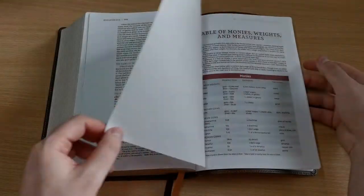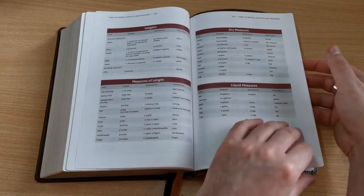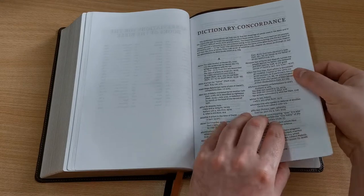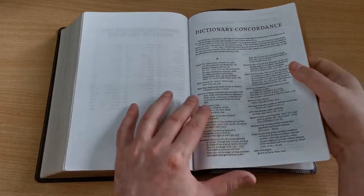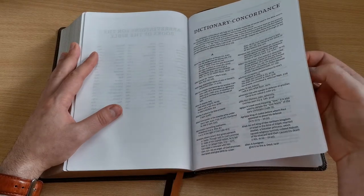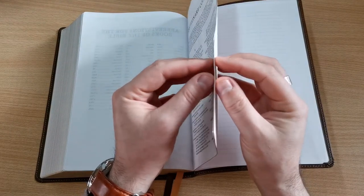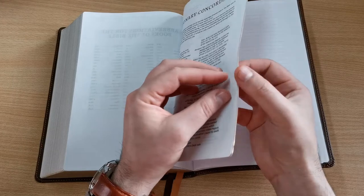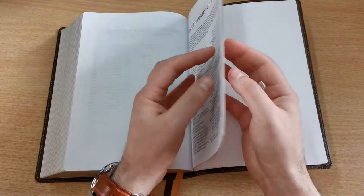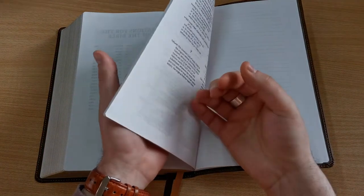And let's go to the end of this Bible. We're going to have just a white page here. Table of monies, weights and measures. Abbreviations. Dictionary and concordance. Now, I appreciate they want to help for an edition like this to have some information in the back. But in fairness, this is ridiculous. Look at this. This is so small that if you're going to put a concordance, put a concordance. Don't put something like this, because all this paper, I believe, is going to be useless.